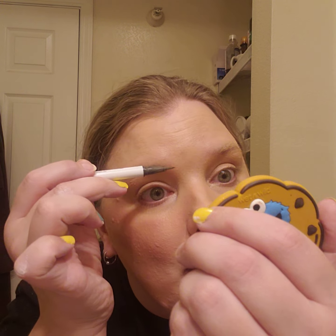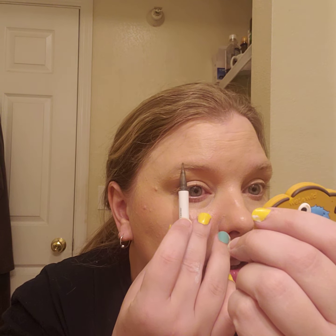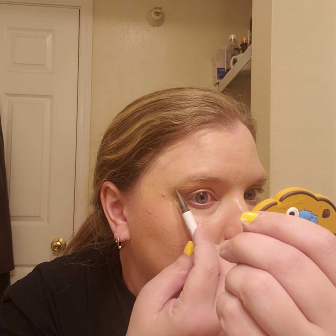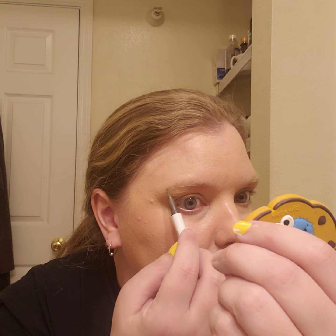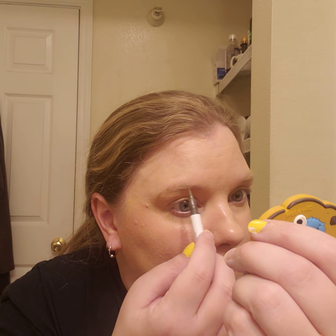Honestly, what do you guys think is the right way to do that? Because I'm just curious. I do it depending on my mood as well. Like, I just put my eyebrow tint on right now, because sometimes I'll do this after my eye look, sometimes before. It really just varies. Everything varies with me though.